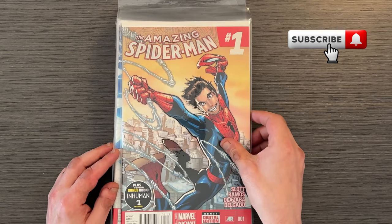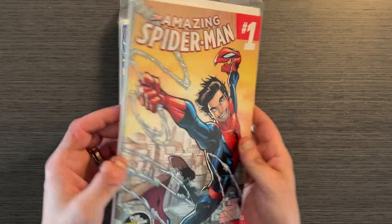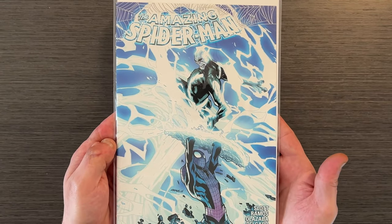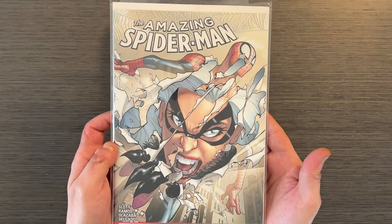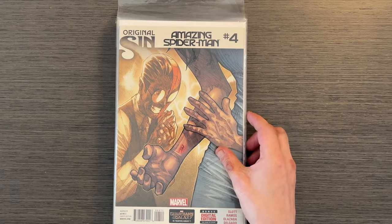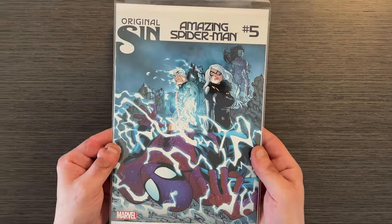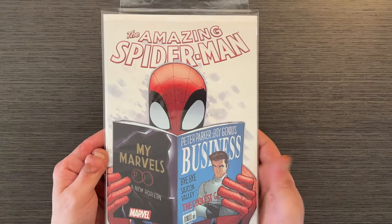First issue with a first cameo appearance of Cindy Moon, Silk, and the first appearance of Clash. Issue number 2, Spider-Man fighting Electro on the cover. The second cameo appearance of Cindy Moon in this issue. Then the third, Black Cat on the cover, and a third cameo appearance of Cindy Moon in this issue. Issue number 4 is part of the Original Sin tie-in. It goes a bit back to the origins. Then issue 5, Amazing Spider-Man, also part of the Original Sin tie-in. Then issue number 6.